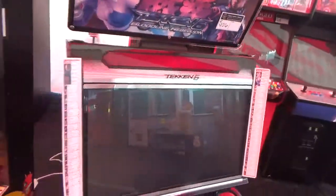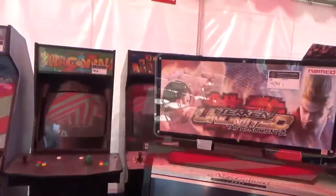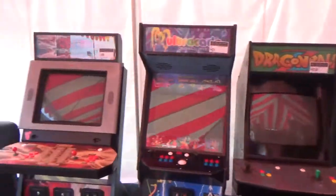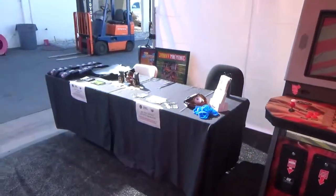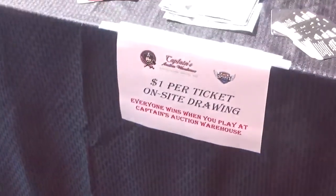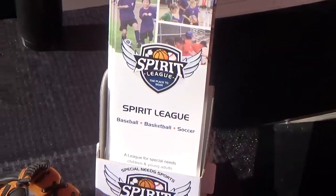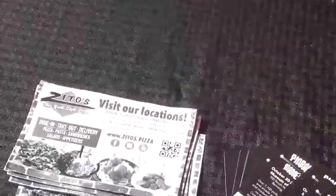Some stuff I've never seen, such as a Tekken 6. And this is Tiffany Campbell's little booth here. She does a drawing for the Spirit League. Always makes a good showing here and picks up some donations.